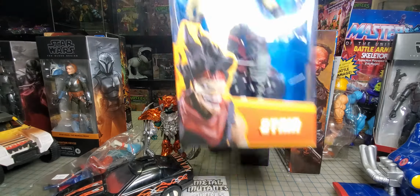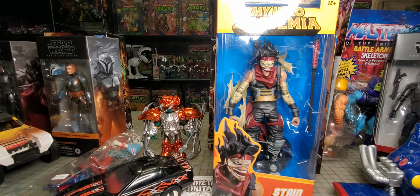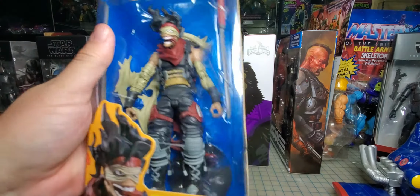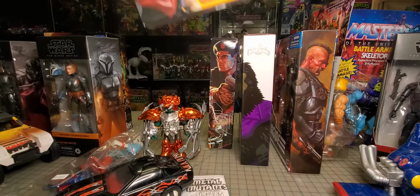Then I picked this up for a friend. This is My Hero Academia. I don't know anything about this. Stain, he looks kind of crazy. I would have assumed he was a villain, but I think he's a good guy, actually. But it's McFarlane, so they always detail him pretty good, and he's got a cool design. I don't know about the tongue sticking out thing, but whatever works.